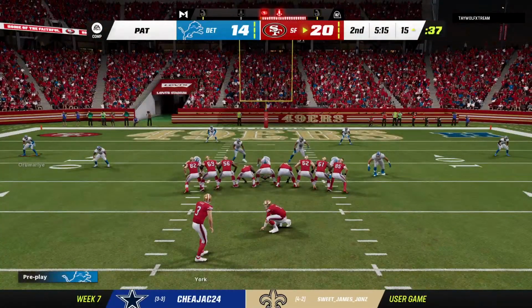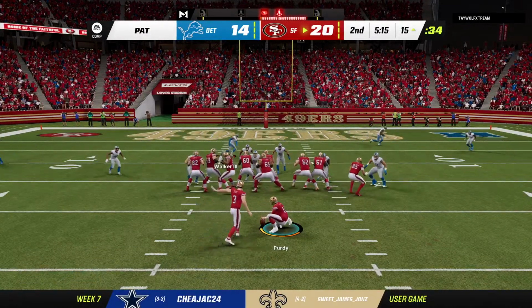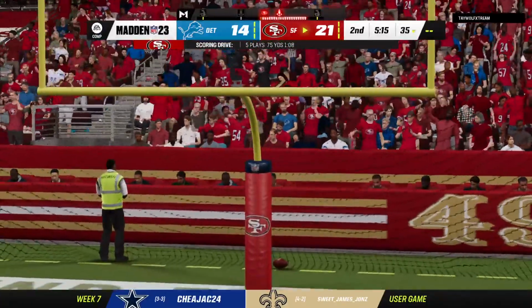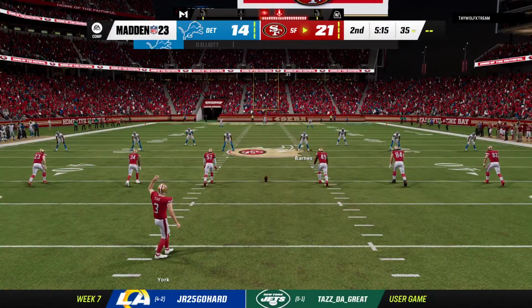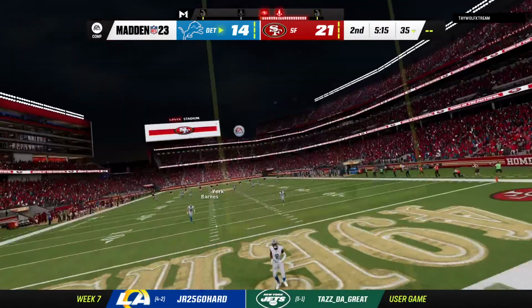York now for the extra point. It's up and good, and that'll make the score 21-14. York ready, and here we go as he sends this one away.